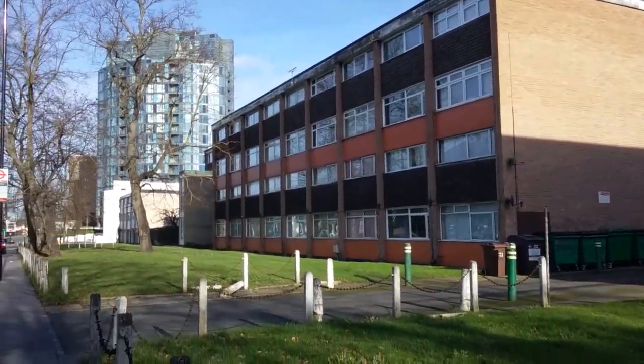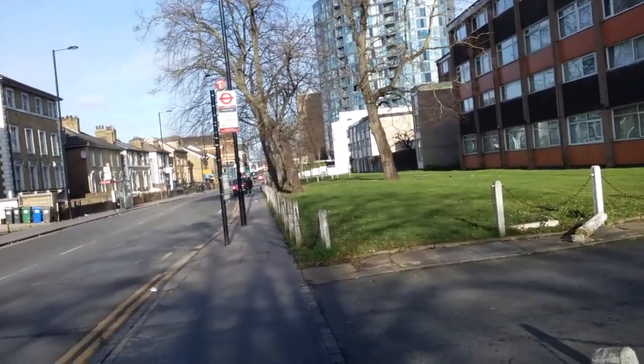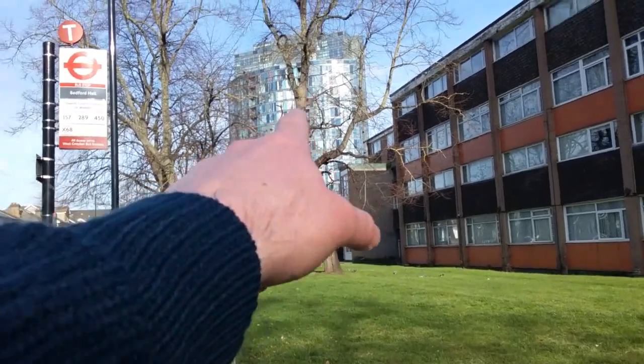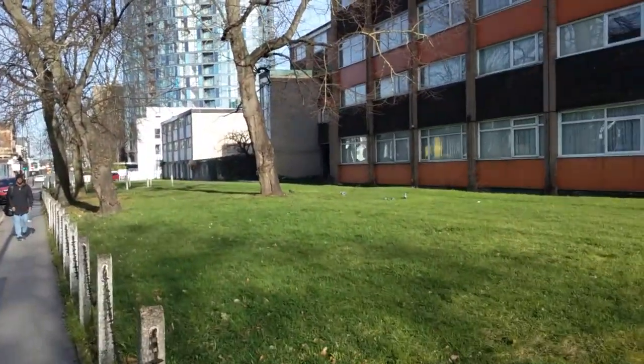Anyway, we'll go back the other way and have a look. Yeah, but all these buildings, all the way down to the new Newgate Tower there, all these will be pulled down.